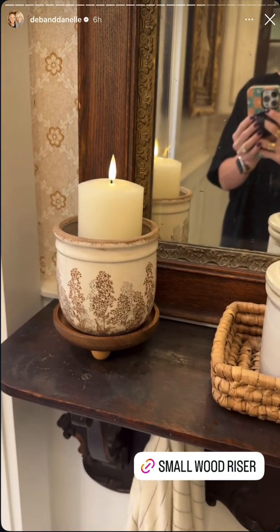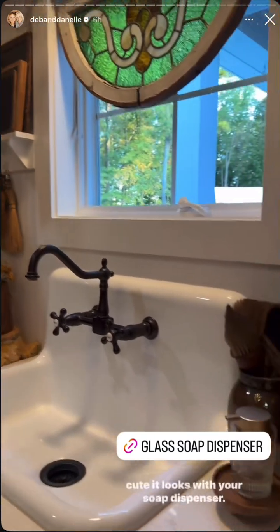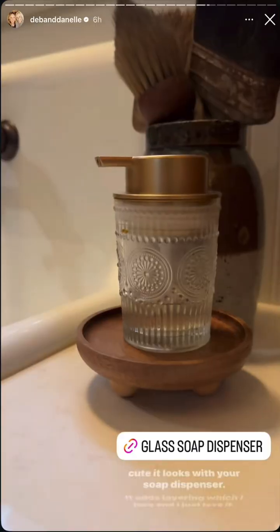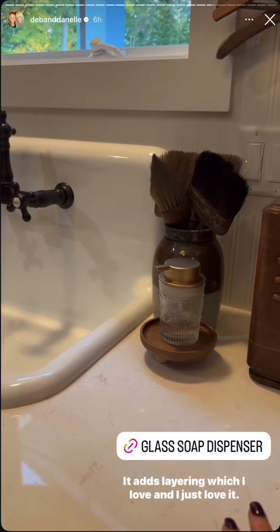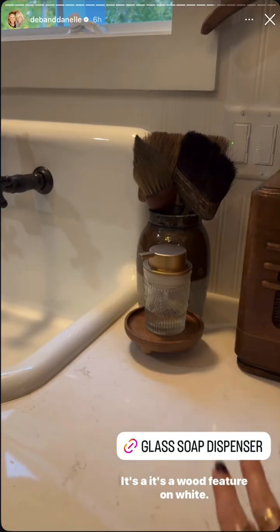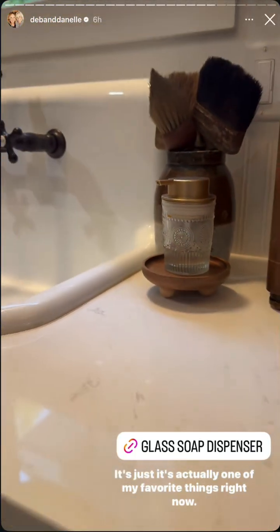I'm back here in the laundry room and I wanted to share how cute it looks with your soap dispenser. It adds layering, which I love, and I just love it. It's a wood feature on white. It's actually one of my favorite things right now.